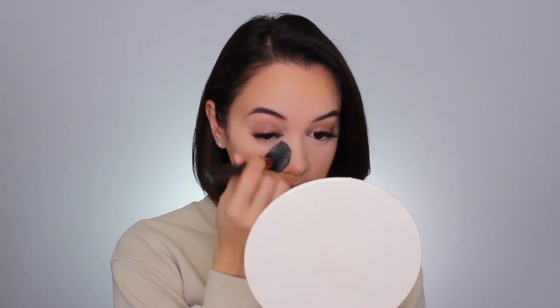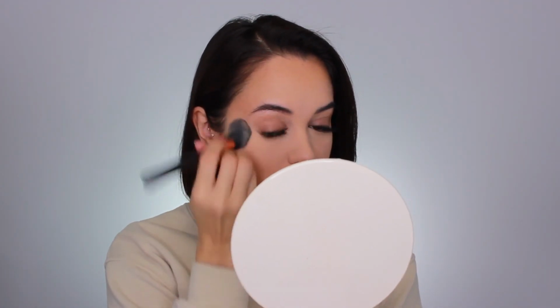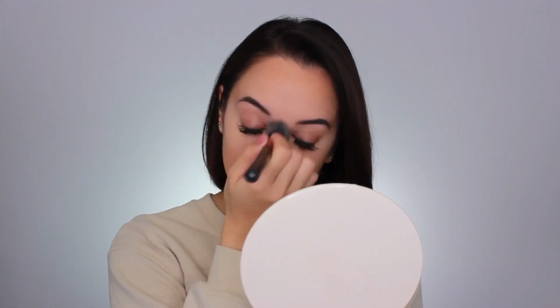But yeah, as you can see, it's really all about patting and pressing it into the skin. And I know it looks crazy, but trust me when I say it all comes together once you go in and apply your bronzer, blush, everything. It all comes together in the end.